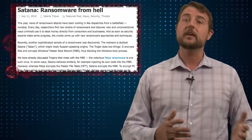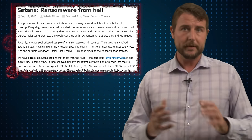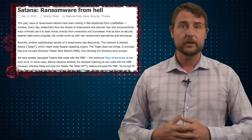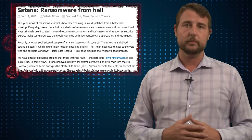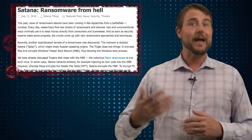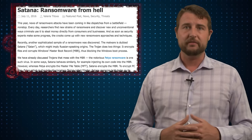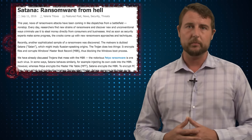But the problem is Satana actually combines this with typical crypto ransomware, meaning it also has already encrypted your files just like other crypto ransomware in the background. So even if you do recover and get back into your OS to get onto your computer, you are going to have encrypted files and you're still going to have to deal with the problem.